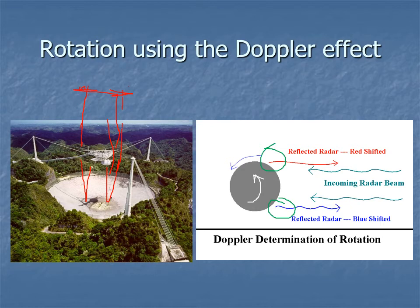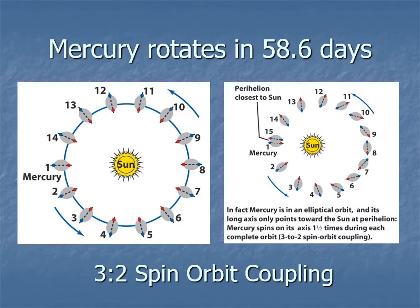This was mainly done just to confirm what everybody was pretty sure of, that Mercury rotates synchronously once every 88 days. Well, what they found was it does not do that. Everybody thought Mercury rotated synchronously so that one side's always facing the sun, as evidenced by those little red dots in that diagram. What they actually found was that Mercury does rotate about once every 58.6 days. So that's about once every 59 days.